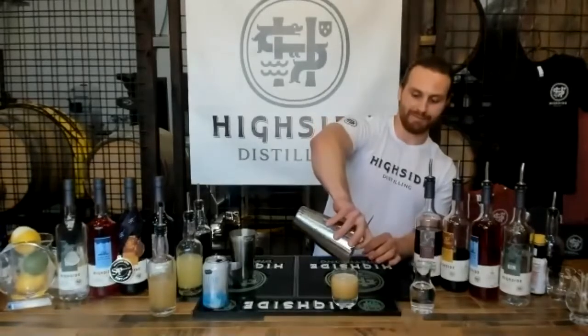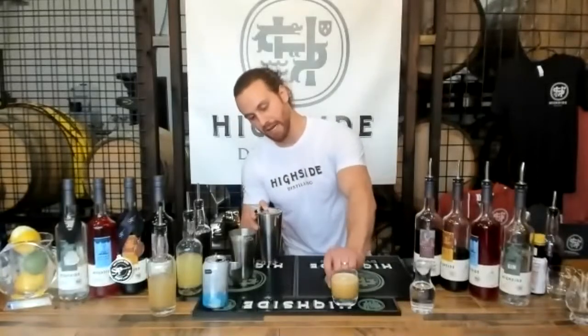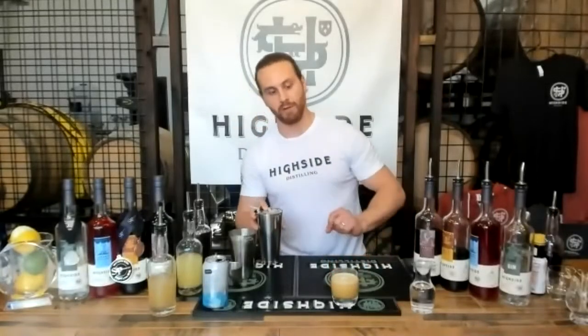You have a fight over who gets to taste it. And then you'll see over time that foam is going to rise. You're going to have that nice brown layer of the Amaro and then that foam layer sitting on top.